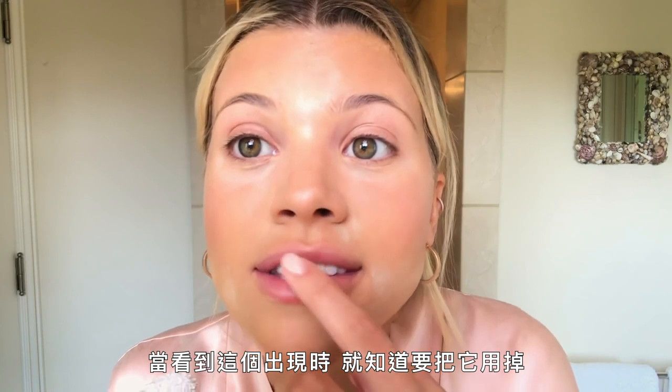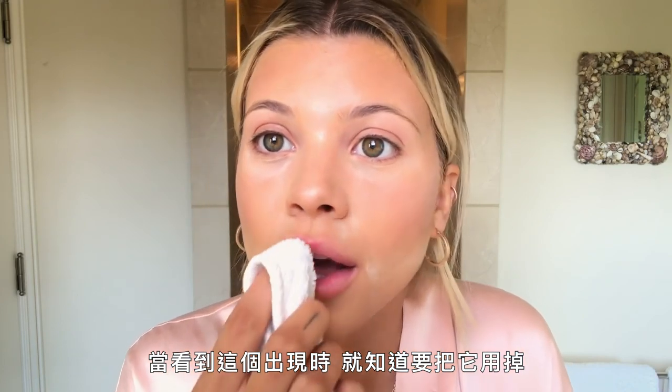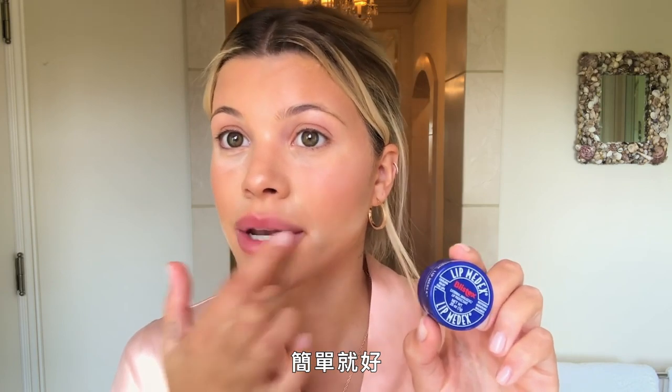The people that do my makeup know that when this starts to happen, it's gotta go. This is Lip Medics Blistex. Keeping it simple, ladies. Keeping it simple.